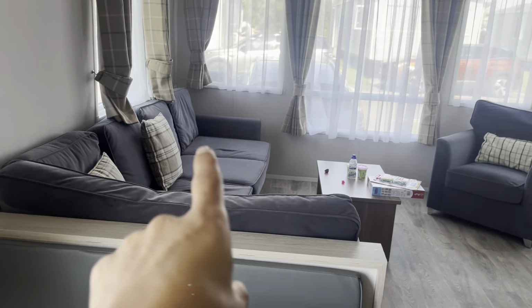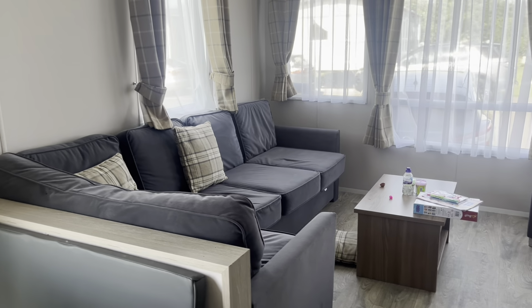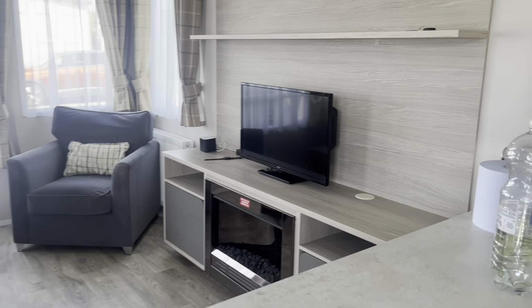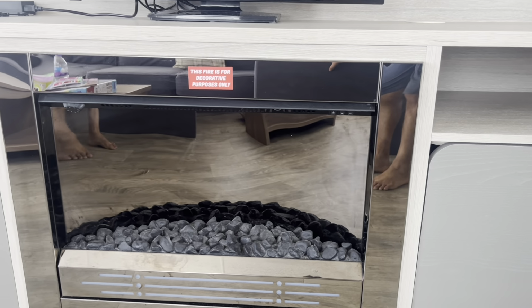And this is a beautiful big L sofa. Lovely design, very cozy, very warm. Outside it's windy, but inside really nice. And you've got a small TV, fantastic. And then a fireplace, something like that. And then yeah, basic.